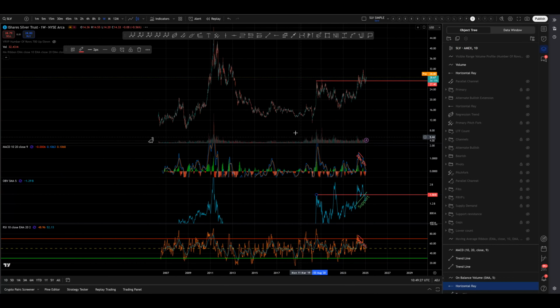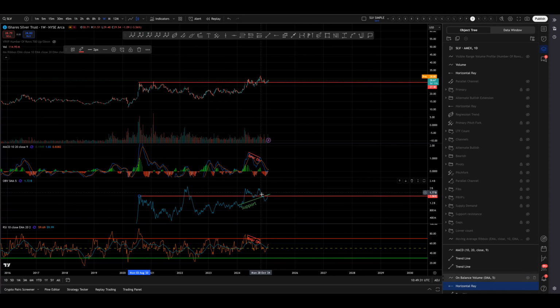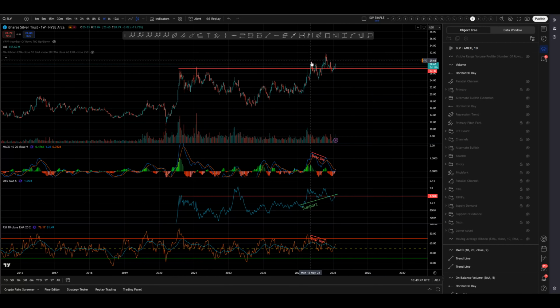Come out to the weekly. Same gig on the weekly. Although we have weakened back below that level, we are still above it, and we continue to set higher highs and higher lows in an upward trend of higher lows here in the OBV. We had bearish divergence between these highs, just like we saw in gold, remember? But that may well have played out with the move back down in the RSI to neutral.